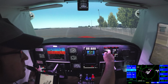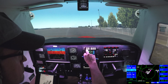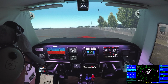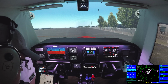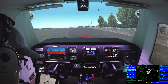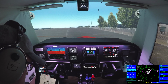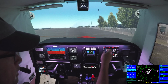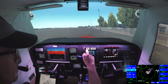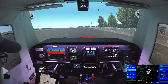What was the weather again? I thought I had the Zulu time, but I scratched it out. Let's pick it up just to be sure. Visual approaches in use. VFR departures, contact clearance delivery. Advise on course, heading, altitude, and if flight following is requested. Read back all runway assignments and hold short instructions. Advise on initial contact you have information Kilo. Okay, Kilo. I just had a question in the chat. I find that Active Weather XP does a nice job with turbulence and wind effects, for what that's worth.